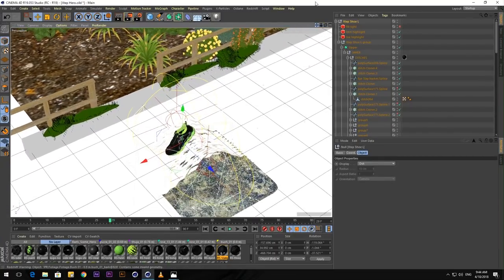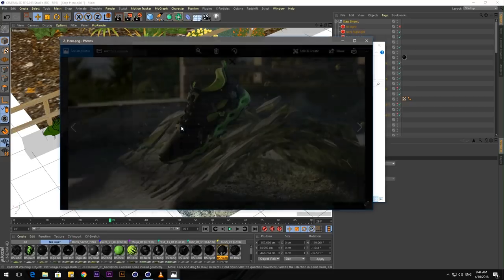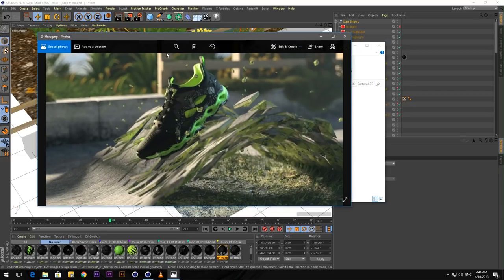Okay, so what we're going to do now is we are going to look at some of the techniques that were used as we created this basically concrete wave. So we're going to look at how the wave was formed, also how it was cracked and shattered, and we'll look at some animation techniques. And so after we form this wave, then we will jump into Redshift and look at some texturing and lighting techniques as well.